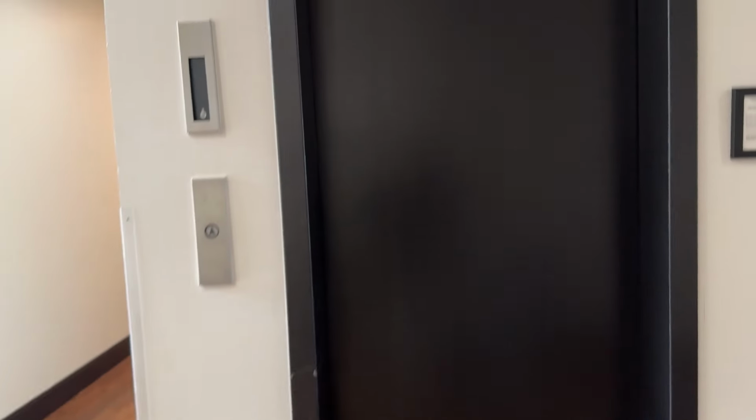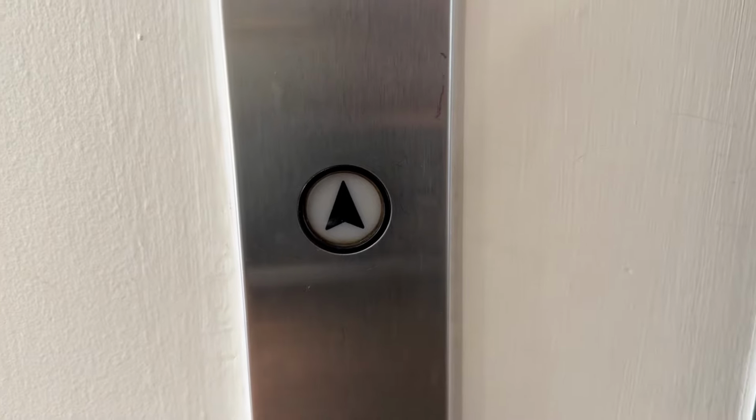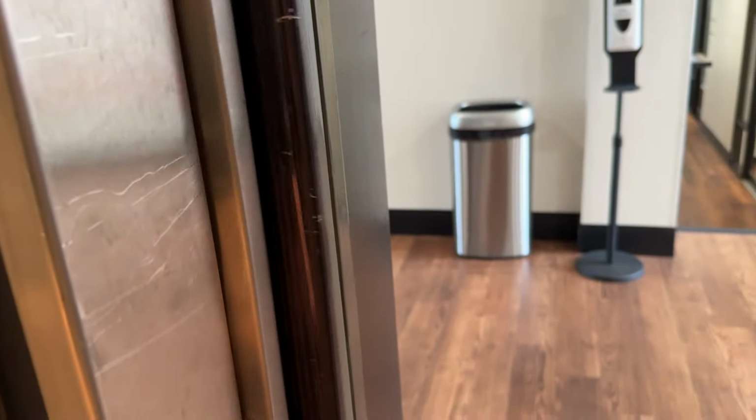Here we come to the elevator at 3509 Hulen Street in Fort Worth, Texas. It's got your original Type A call button. It's a Westinghouse from the 70s. That's gotta be in the 70s. Check this out. It's got a metal bumper.